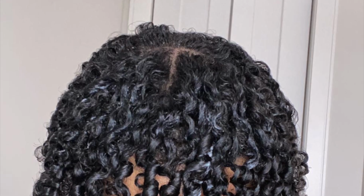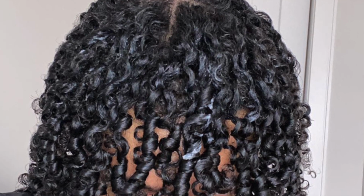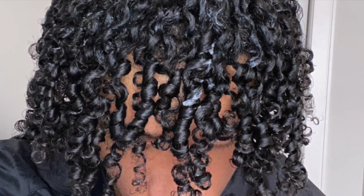Moving on, I'd say this is mid 2021, and here I did the finger coils again, but you can see a huge difference in my finger coils now. I have way more hair than I had back in 2020. But not only that, the finger coils look more, what's the word, sophisticated? I don't know, they just look more proper, more defined. And I'm telling you, all I did was put oil on it, keep it in the finger coil hairstyle for about 2 weeks, and then I took it out.